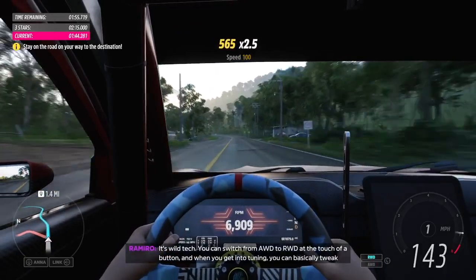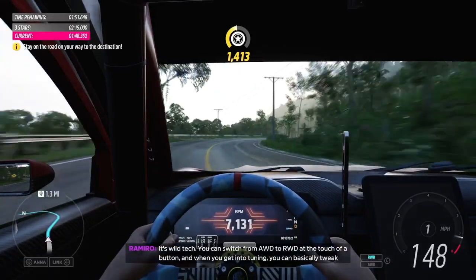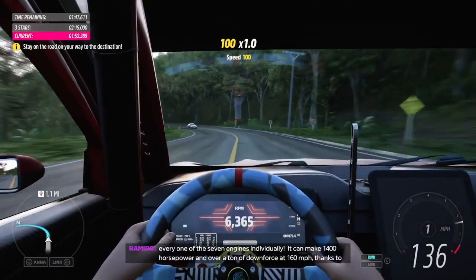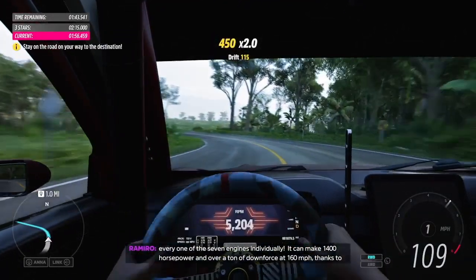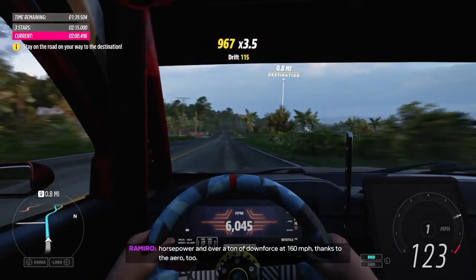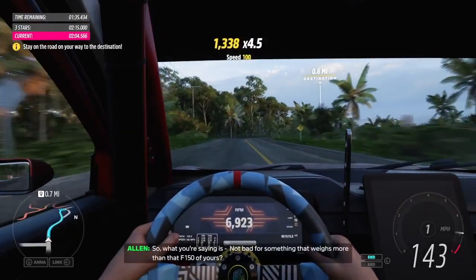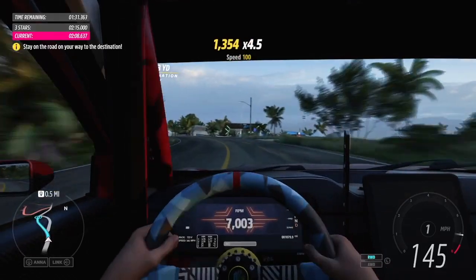It's wild tech. You can switch from all-wheel drive to rear-wheel drive at the touch of a button. And when you get into tuning, you can basically tweak every one of the 7 engines individually. It can make 1,400 horsepower and a ton of downforce at 160 miles per hour thanks to the aerotube. So what you're saying is, not bad for something that weighs more than the F-150 of yours. Yes.